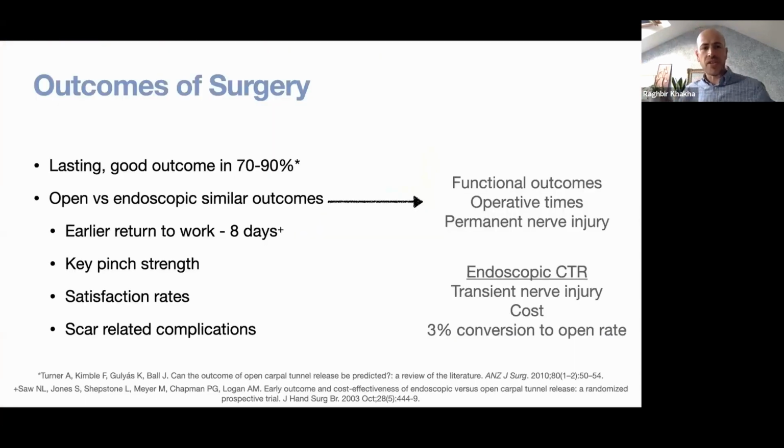So, outcomes of surgery. In terms of carpal tunnel syndrome, it has a lasting and good outcome in 70 to 90% of patients. These are patients who have weakness and a lot of functional difficulty, but with a simple procedure which takes 5 to 10 minutes in the operating room or otherwise, they can have a very good outcome.